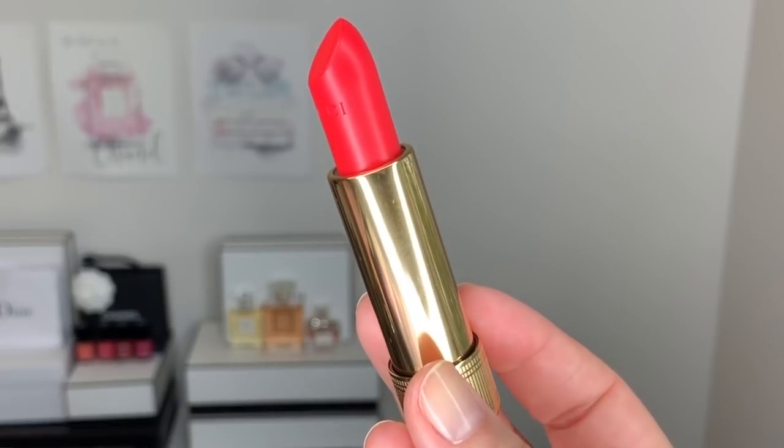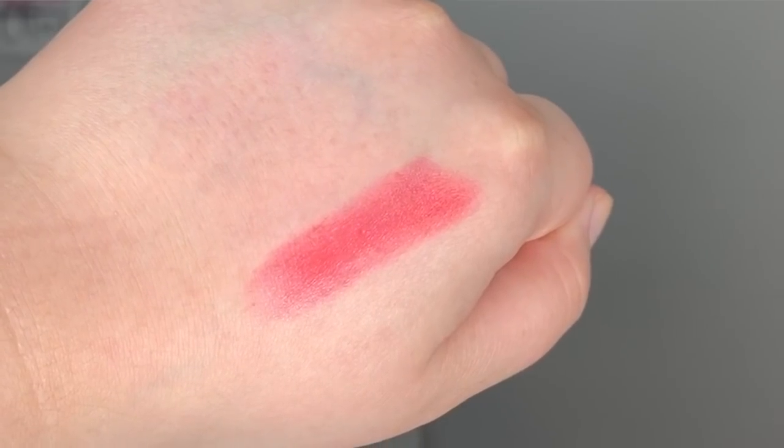All right, let's go ahead and start swatching some of the lipsticks. I'm also going to include some swatches off the back of my hand as well. I'm going to go ahead and go from lightest to darkest. So I'm going to start with the Voile because that is the lightest color. So I have the shade 301 May Coral.